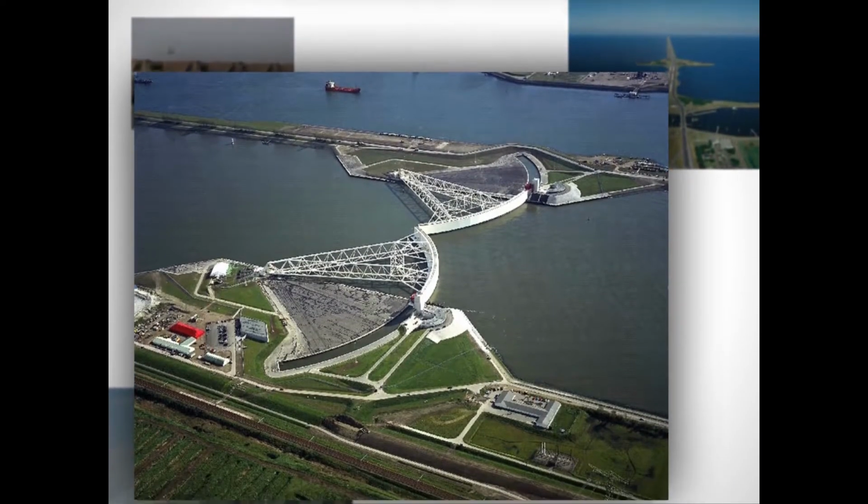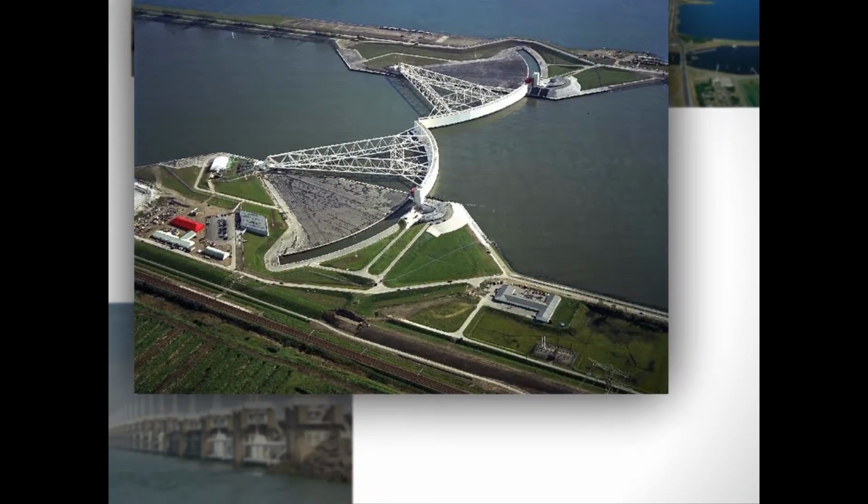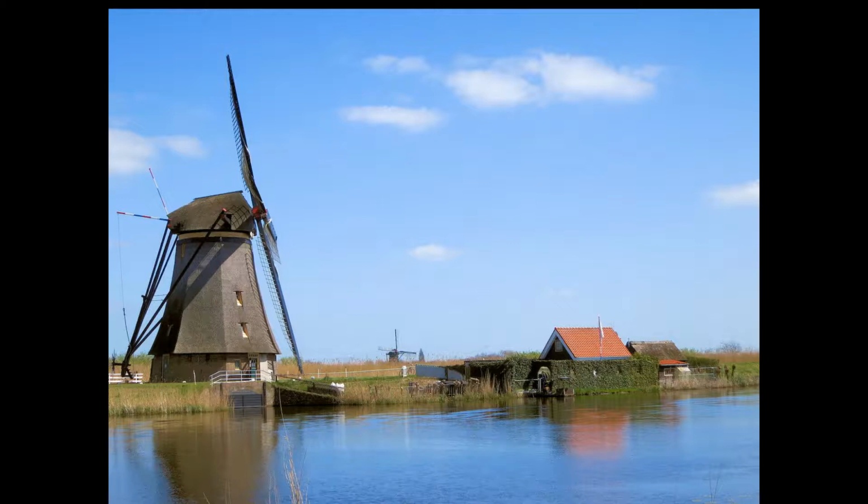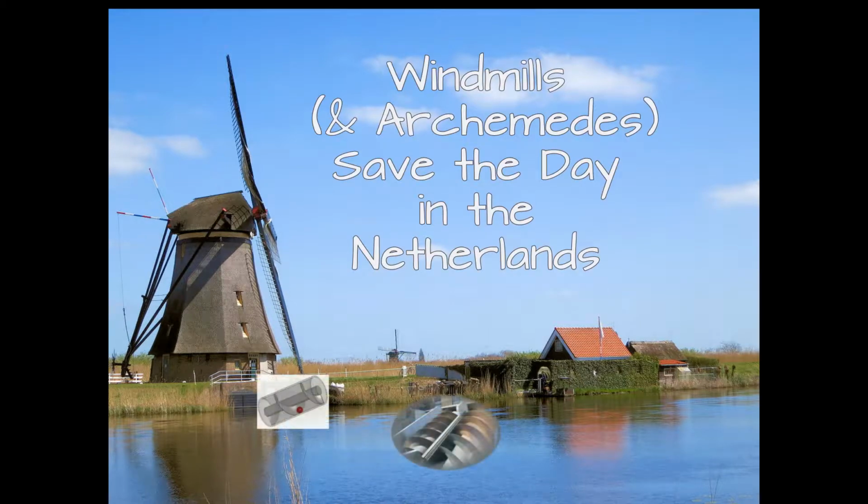For most of us, windmills in Holland have just been a scenic icon. But after this visit to Kinderdijk, we have a better understanding of why windmills were first used and how they operate.